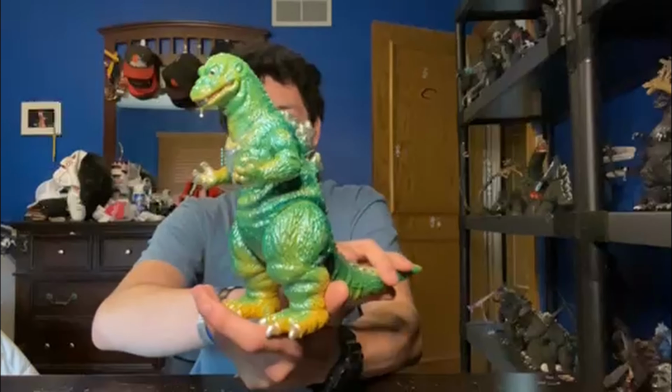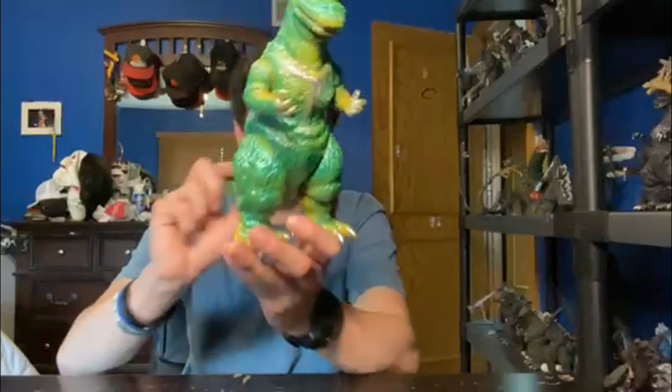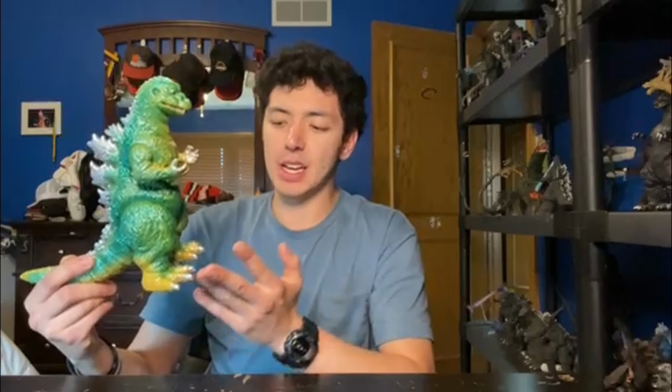So, without further ado, this is my G-Fest 28 haul. So, first figure I got, well, not the first figure I got, but still a badass figure, is the M1 Godzilla 1954. This figure, guys, is amazing. I'm really happy I picked this figure up. He was 150 bucks, not too bad.